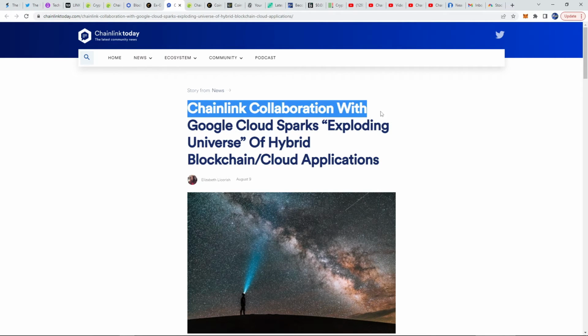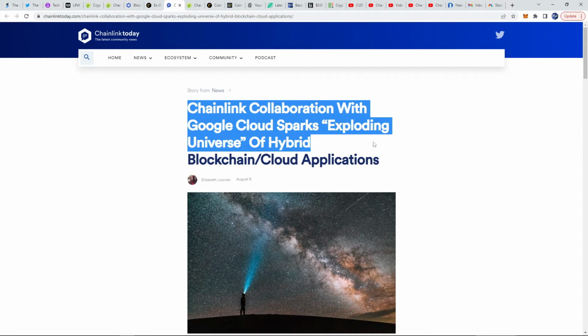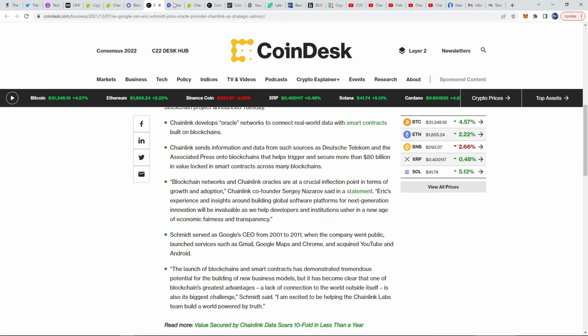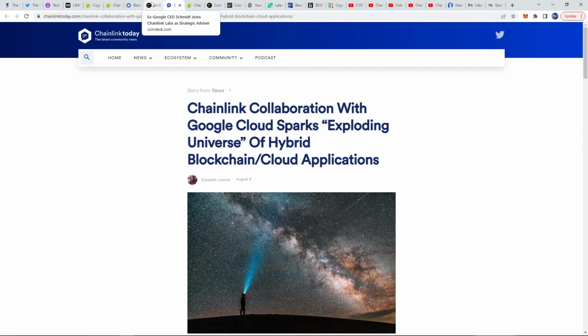Also, Chainlink's collaboration with Google Cloud sparks an exploding universe of hybrid blockchain cloud applications. So they are actually collaborating with Google directly as well, not just with some of their members or ex-members as advisors, but also directly on different projects. This has been very bullish. It's caused the crypto itself to pump a few times.